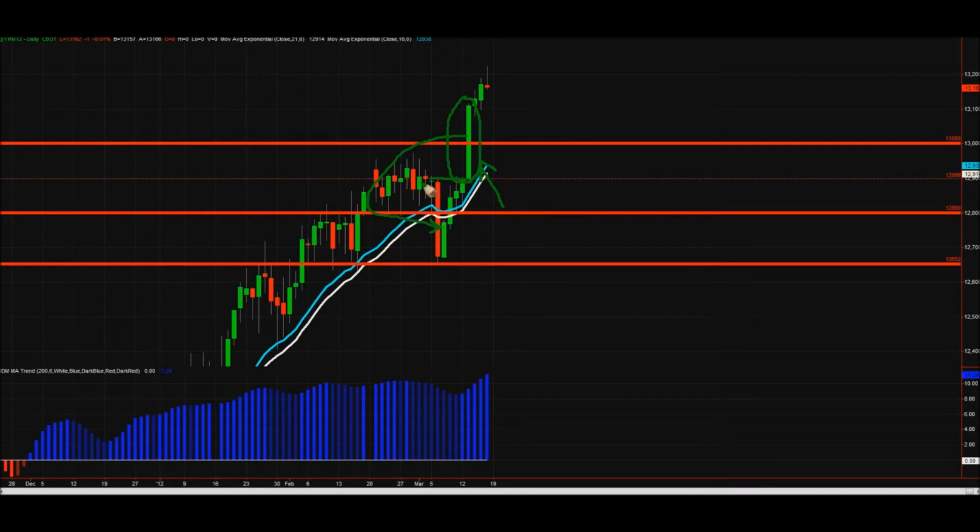So people that were probably long in here got flushed out, and then people got sucked into the short side in and around this area, or if they were being more cautious, right around this area, thinking this resistance would hold. And then the market just said, nope, you're both wrong, and here I go. And that's pretty typical.